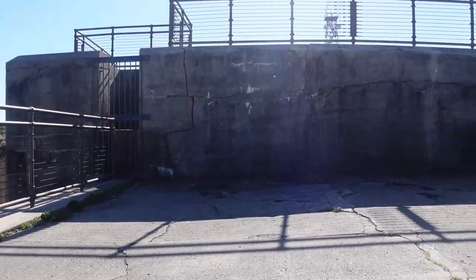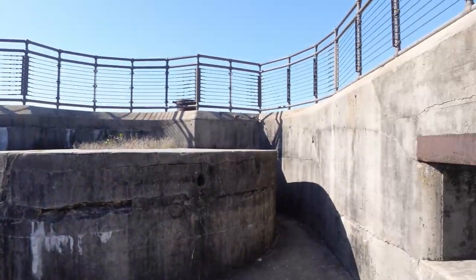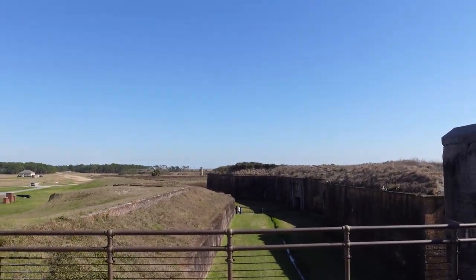This structure, Battery Thomas, was built in 1898. You cannot imagine the amount of concrete that went into these weapons and the gun mounts, which overlooked the bay.